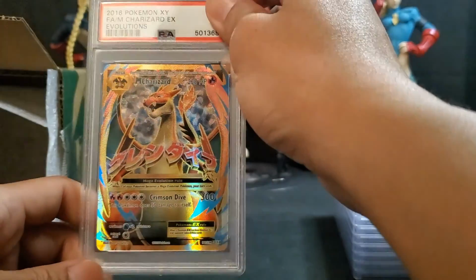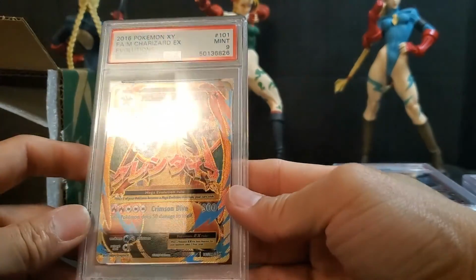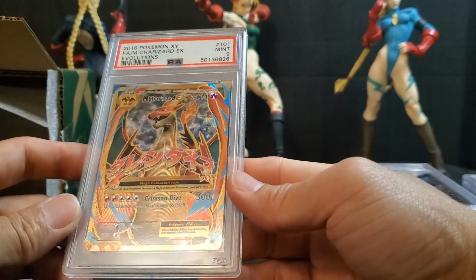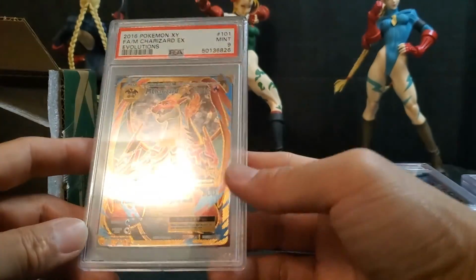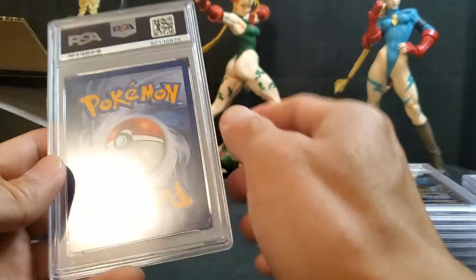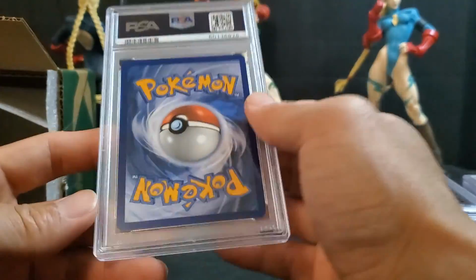Here's an M Charizard from XY Evolutions, and this one's a 9. I think a 10 at one point was going for 320, 350. I think it has dropped. I think this one's going for about 230, 250, I think. This is a 9, yeah.